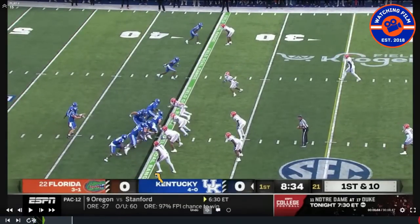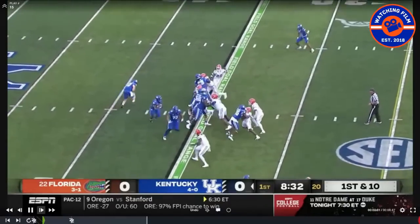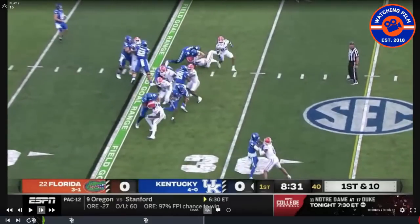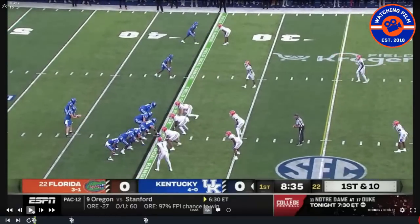You're dropping to the flat. You've got to wait for the ball to declare because you're a flat player. Now it's declared. It's tough to get back in here. Obviously, you'd like to be able to get a little bit more, but I think you just get put in a tough spot here by the play.